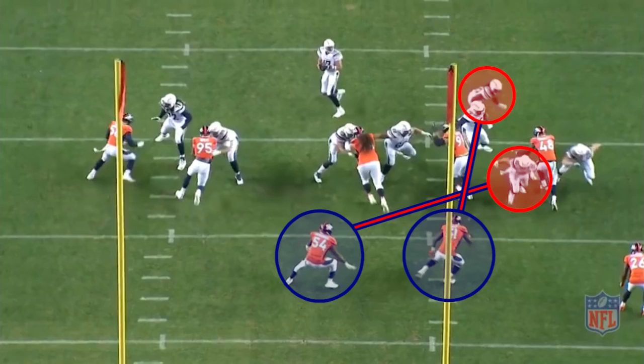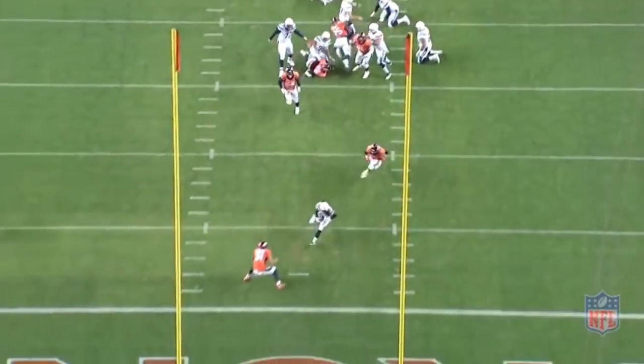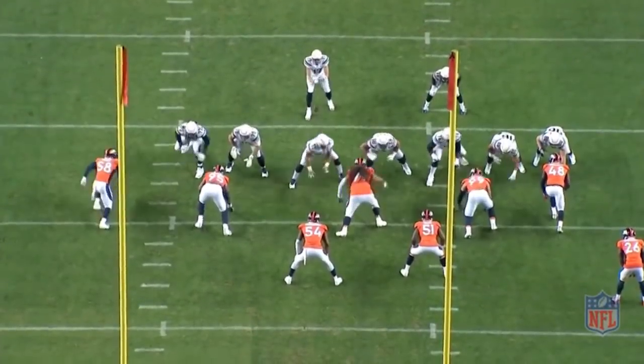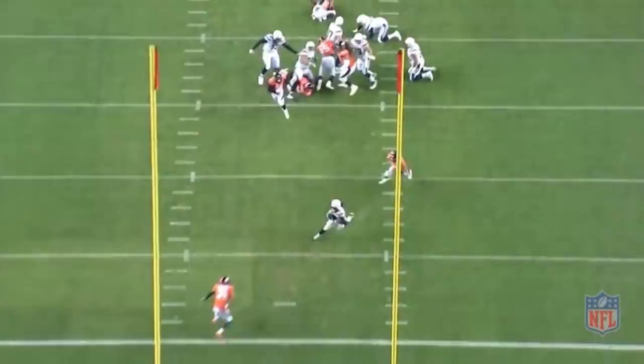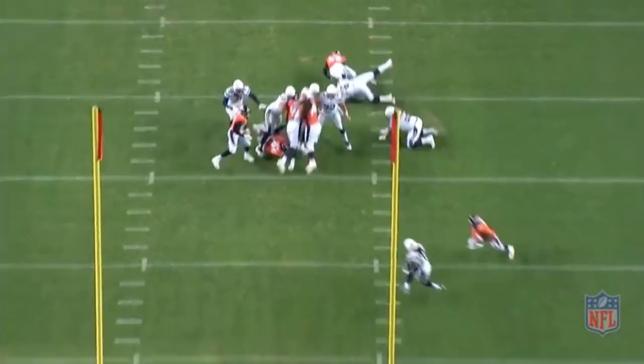So he knows all he has to do is just survive in the pocket till Gordon gets open, which he does. He makes a really nice off-platform throw with the pocket collapsing around him. Hits Gordon in stride. Easy touchdown. So that's an example of a pre-snap read informing a post-snap read, and him being able to read the defense post-snap to know what they're giving him, make sure they're not deceiving him, and then take advantage of it.